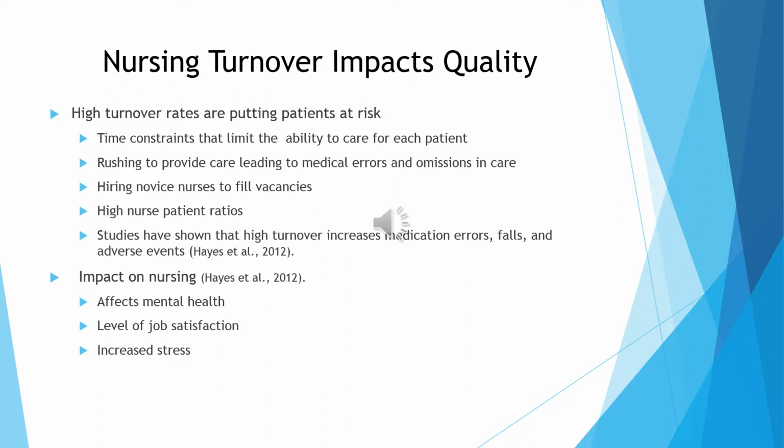Organizations are also hiring novice nurses to fill vacancies, but they are not adequately trained to provide the care that the patient needs. High turnover has also led to heavier workloads. Several studies have linked high turnover with an increase in medication errors, falls, and adverse events. Nurses are also impacted by turnover. The high demands can affect the nurse's mental health, leading to increased stress and a decreased level of job satisfaction.